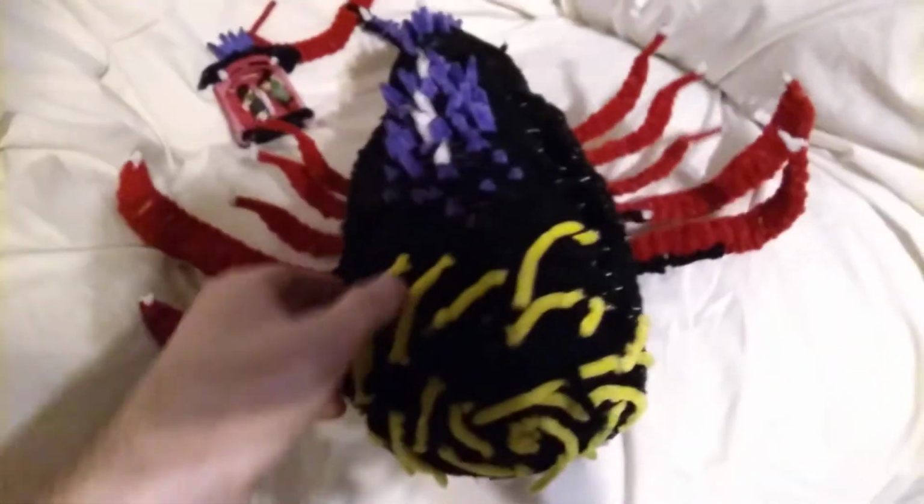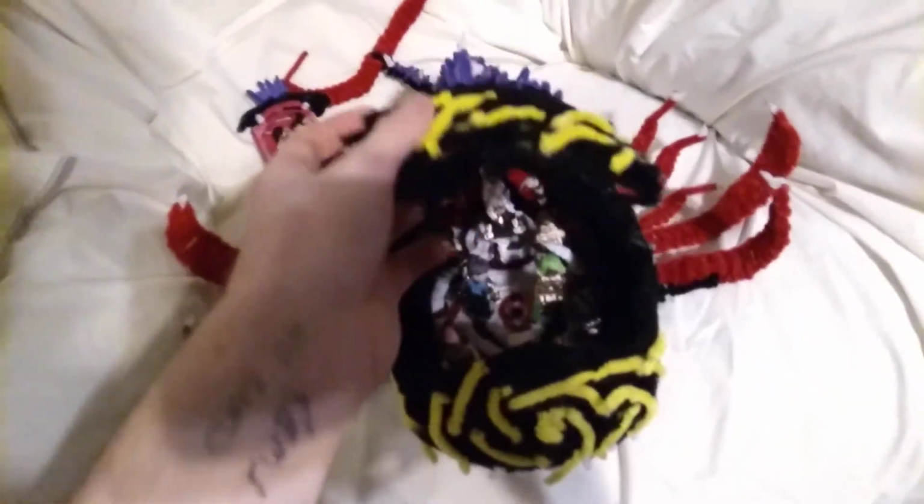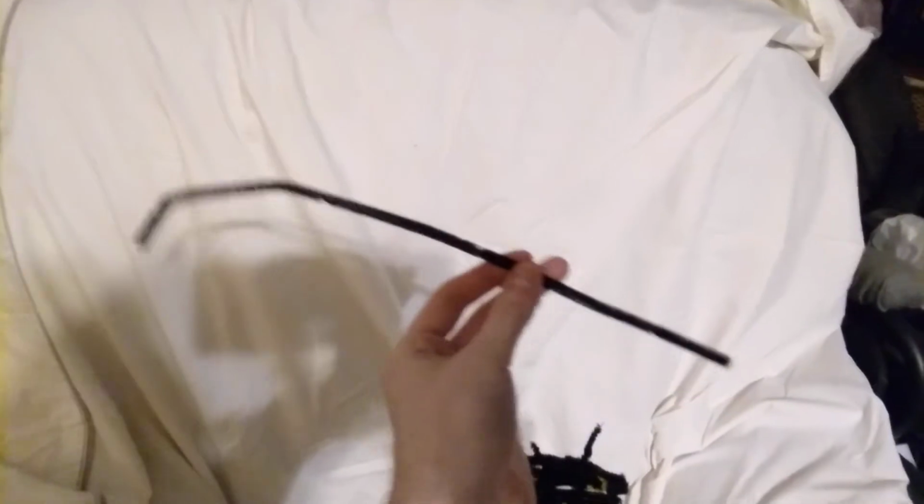Now, the part that was way more difficult, but way more gratifying. The top of the head opens up, and inside you can see Salem and her entire group of villains. I will be doing individual videos on all of these characters. I've done Salem already, but everybody's going to get one video of their own, eventually. As you can see, I've got all of the villains, and the beautiful perk of this thing is that it is made entirely out of pipe cleaners. Every single thing you see is made from one of these right here.